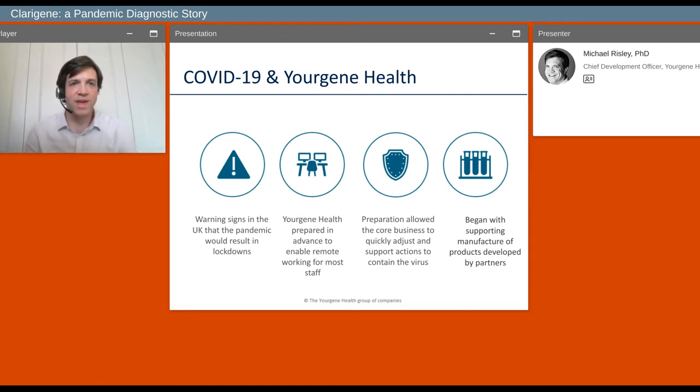Going back just over a year, here in the UK, just as in much of the world, there were clear signs that we were moving quickly towards a national lockdown, and that could dramatically impact how the business would operate and function, with the potential for people to be unable to come into work.